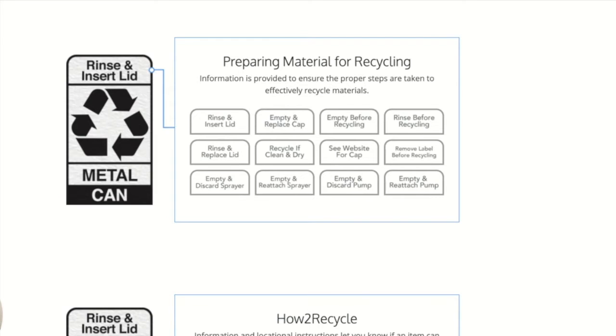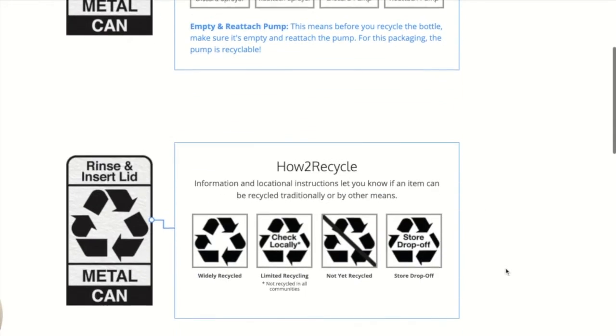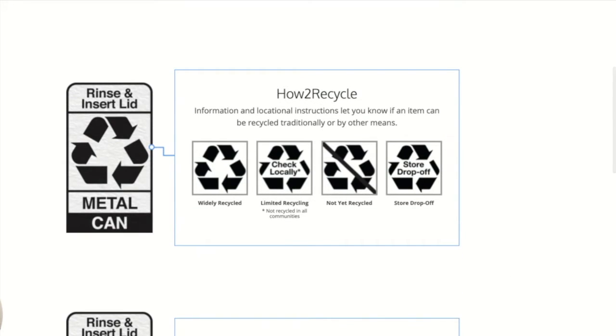Such as, of course, remove the label before recycling, empty and reattach pump, or empty and discard pump, as I'd mentioned before. Sometimes there are mixed media in one product, and it's not just necessarily a bag and a box. Sometimes you can recycle all the components. Unfortunately, sometimes you cannot, but at least the ones that you can, you'll know what to do with. As you continue to scroll down, there's an elaboration of that recycling triangle symbol that we're all so familiar with. Sometimes it may be made of something that you cannot recycle. Sometimes it can be something that you can put in your curbside recycling bin. Or perhaps you have to take it the next time you go to a specific store so you can drop it off in one of their bins.